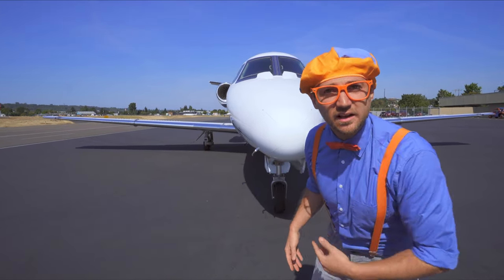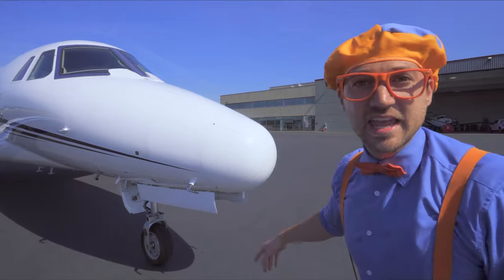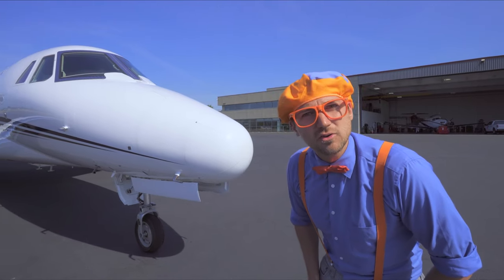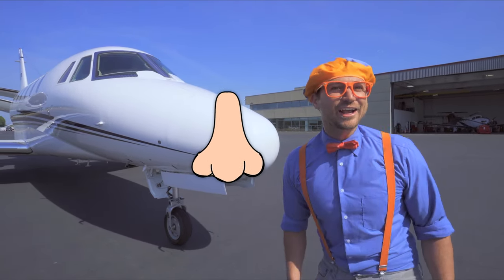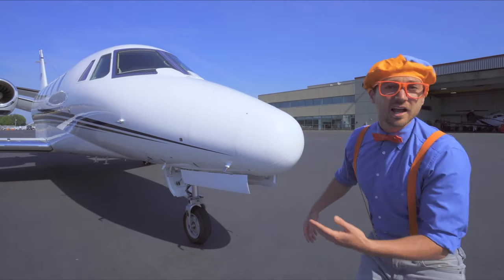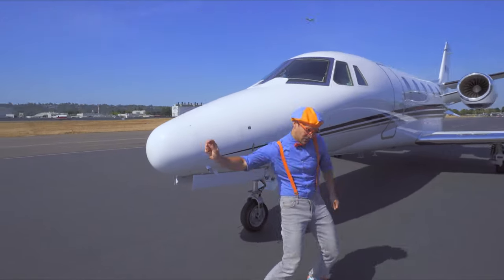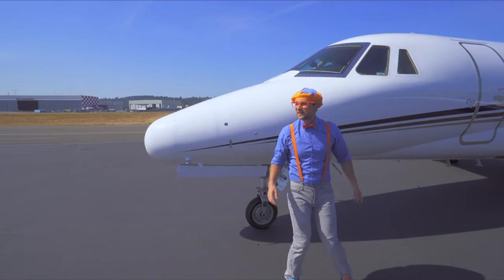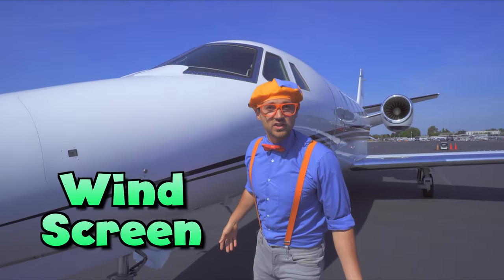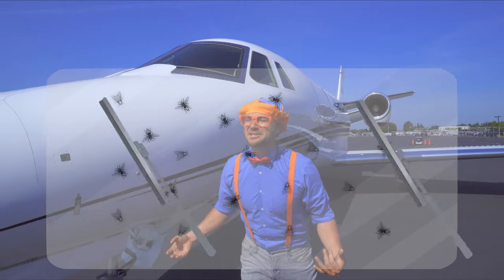Learn the exterior parts of the airplane. Do you see this? This is the nose of the airplane. Do you know why it's called the nose? Yeah, because it looks like a nose. Oh. Hey, come over here. Up here, those are the windscreens. They kind of look like windshields. Yeah, just like in cars. Whoa! So you don't get a bunch of bugs in your mouth.